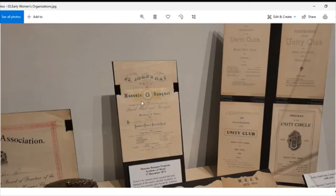And this was the venue where Susan B. Anthony spoke when she first came to Sioux City in 1871. So the Academy of Music held about 800 people.